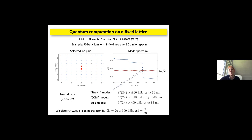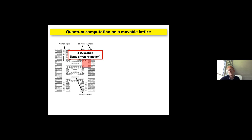But the other thing that it frees us up with in the context of quantum computing is one of the things we look towards: this quantum CCD architecture where ions are moved around in 2D. But one of the really big challenges, as I said before, was going through these two-dimensional junction regions, because this RF pseudopotential is fundamentally a 1D null.